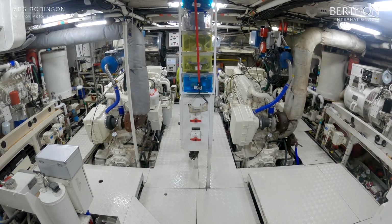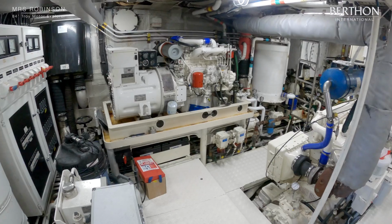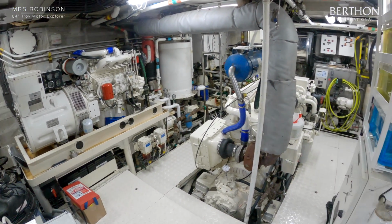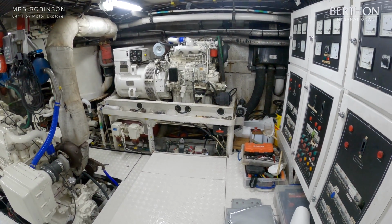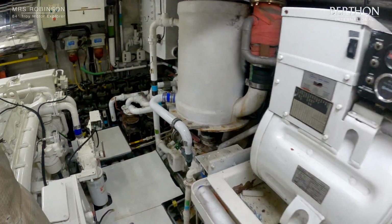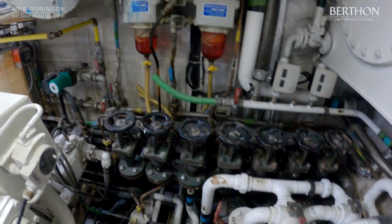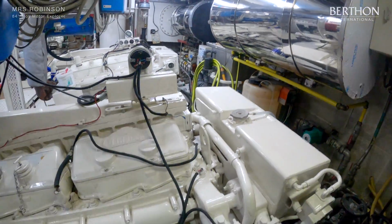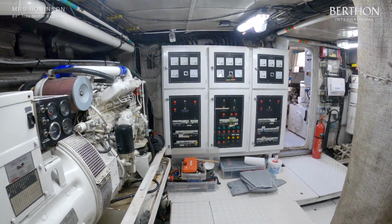She has twin 620 horsepower Caterpillars. This owner, when he bought her in 2019, gave them a very big service, and the exhaust system was also rebuilt in 2021. She's got a separate raw water feed for the main engines. She's also got fuel polishing. She's got a very good system for bilge management. She has a fire pump and all those things that you would expect.